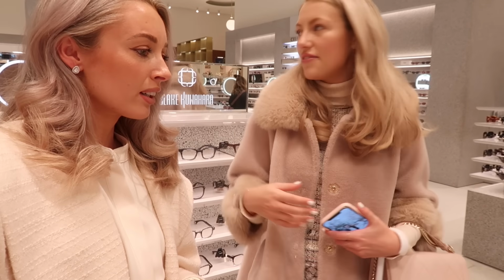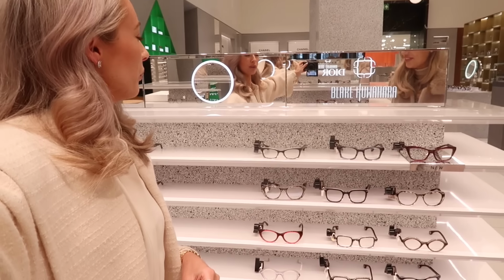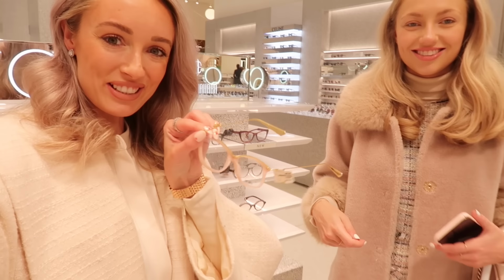Anyway, we've made it to Selfridges, which is our first spot of the day, and we're trying on spectacles. I've never been in this section. I'm so confused. I've been to Selfridges literally a million times and I've never been in this section before. But really cool. They change it around so much. Maybe that's why. I have never seen so many spectacles in my life, and these have got Dior.